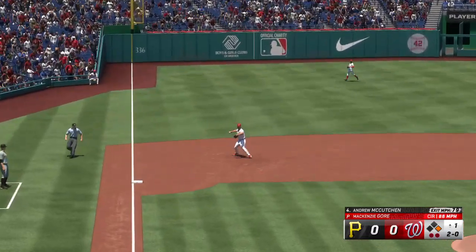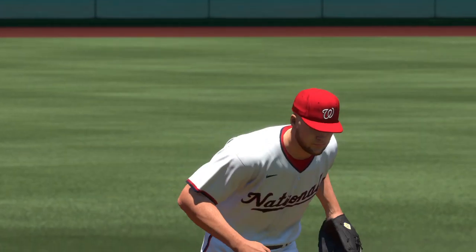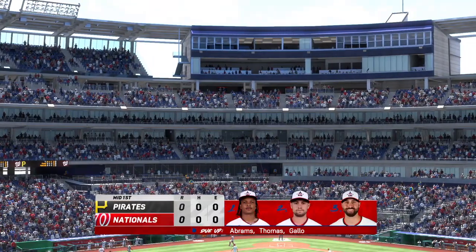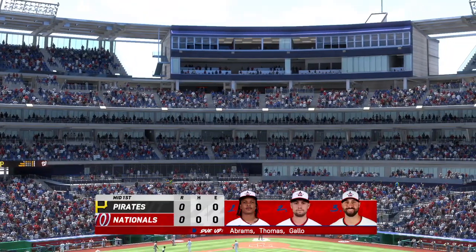On the ground to third. Whips it to Gallo, and that is the inning. Pirates leave one, and now the Nats get their first opportunity. There's no score.